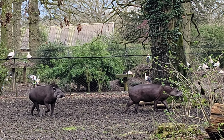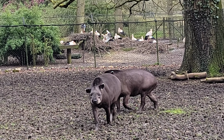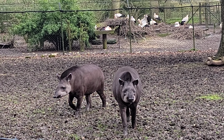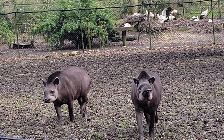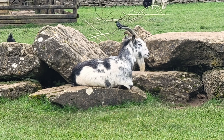Cool. Just surprising how active and how many of the animals are out in this, what I consider cold weather. Much more active than most of the animals in Phoenix.